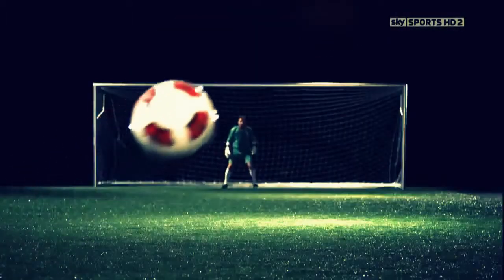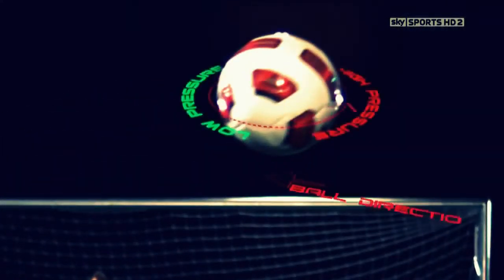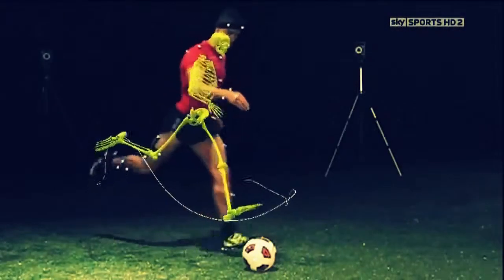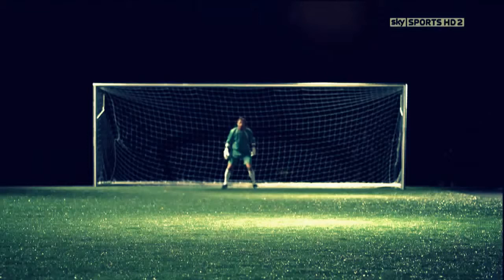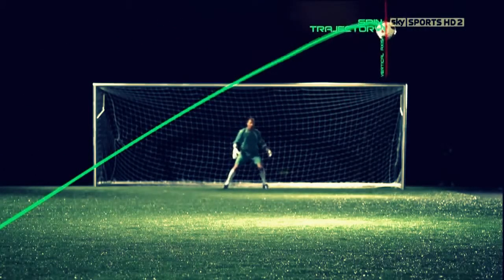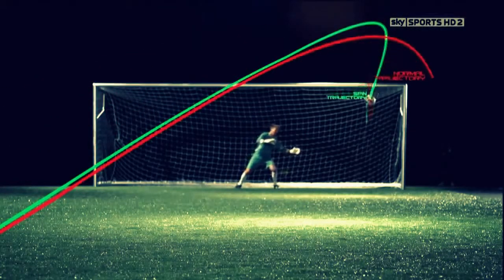Once we've generated the spin, this creates a difference in pressure between the inside of the ball and the outside of the ball, and will tend to push the ball towards the direction of low pressure. Hopefully then this curves over the top of the wall and the keeper won't see the ball until the last minute. The precision is extraordinary. He sends the ball spinning round a perfectly vertical axis, veering off its normal straight trajectory by more than 3 meters.